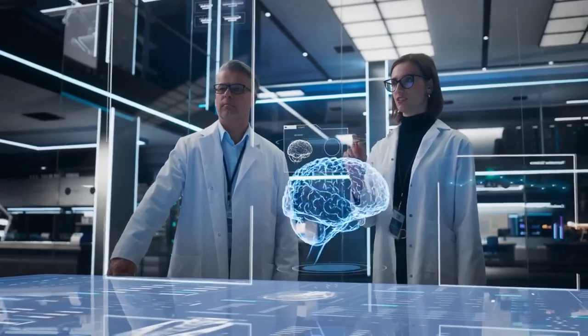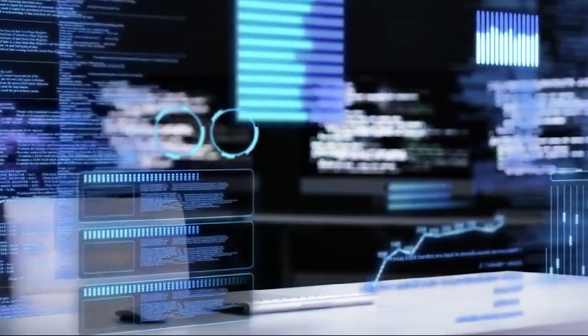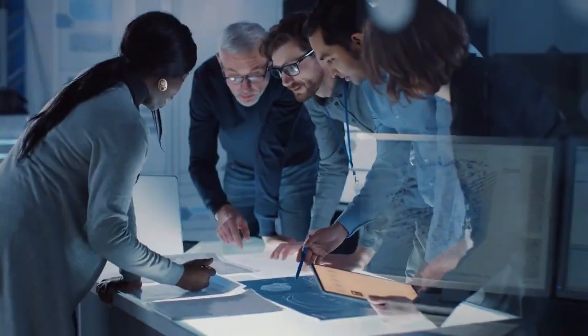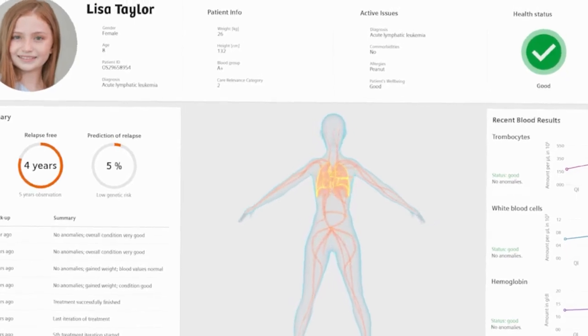This lack of transparency is especially concerning in critical fields like healthcare, finance, and education, where trust and understanding are essential. Without clear reasoning, decisions can feel unreliable and even risky, such as in medical diagnoses or financial compliance.